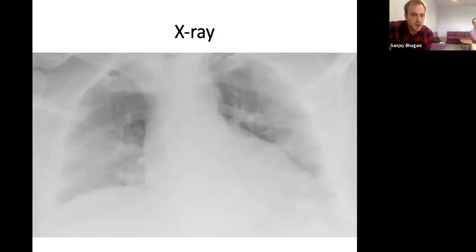So this is a pretty poor quality x-ray. I'm hoping that you might be able to see some bits of it, but overall it's not a very clear picture. On the right base, maybe there are some changes that could be suggestive of COVID, but there's no classic lobar consolidation really seen.